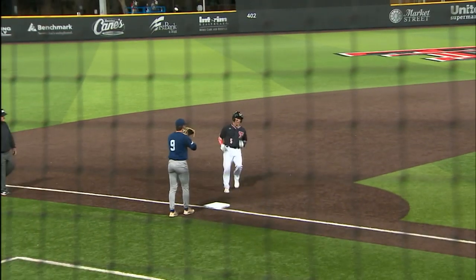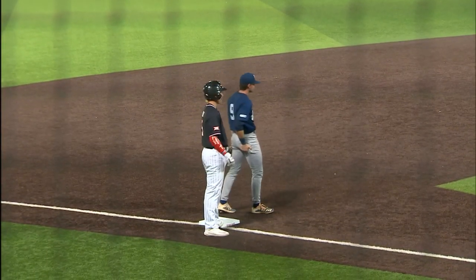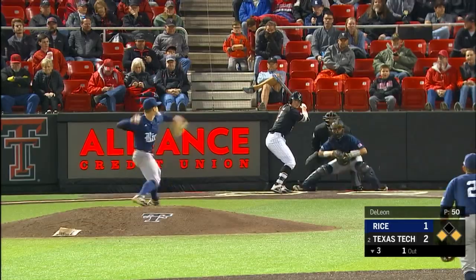Klein will speed around to third base. And it works perfectly for Stillwell, who claps the hands together. He's 2-for-2. We got a good one here, 2-1.